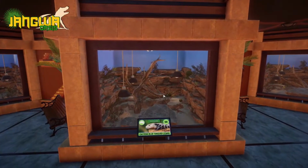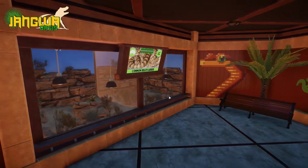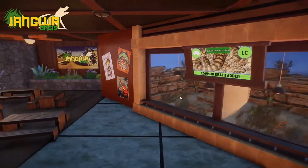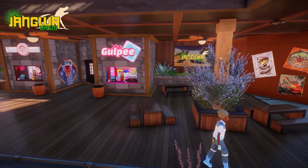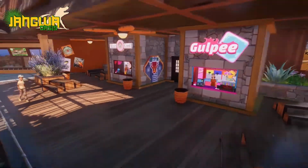Our eastern blue-tongued lizard. And we have our common death adder. These are all the reptiles that are in the desert biomes here. And I just threw some stuff on the walls that were reptile related, along with some planters here. And got the columns. I got some of the ceiling fans that I've made for the other parts of the zoo.